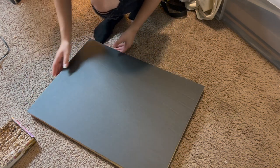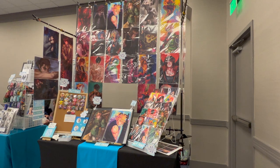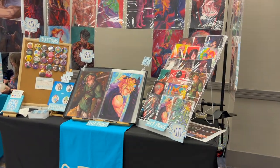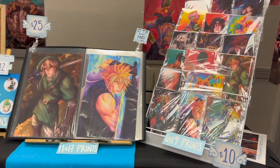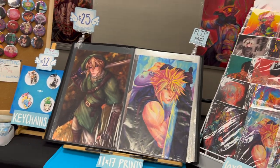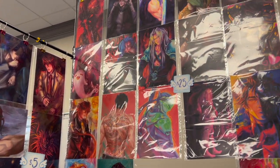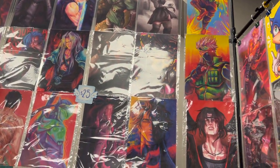Hi, I'm popping back in to talk about 2DCon and how it went. So as you can see, this is my cute little booth display right here. Regardless of that though, I want to just talk a little bit about 2DCon and how it was for me. So this was my first year at 2DCon and vending at it in general.